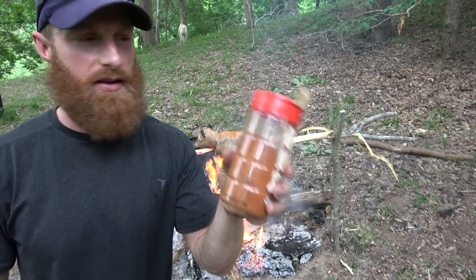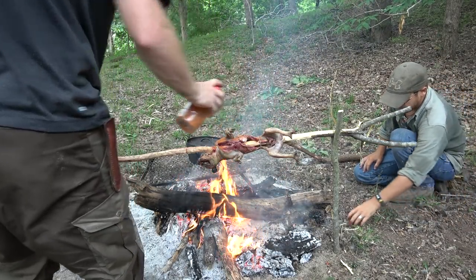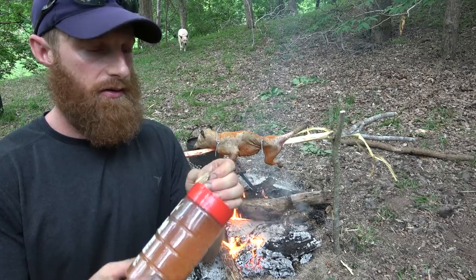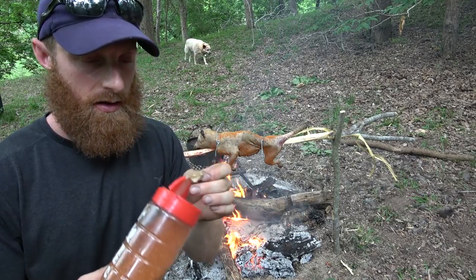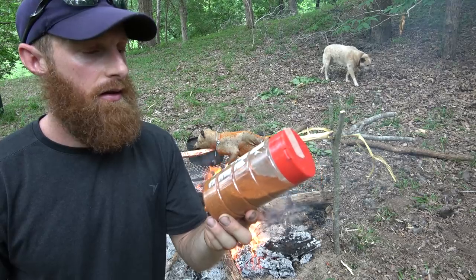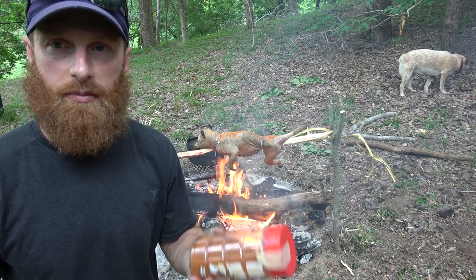That's the adobo spice all the way from Canada. I smuggled it in. No label, nothing, no ingredients. They had no idea. Smells good though. Put that on the possum. It's a possum awesome.